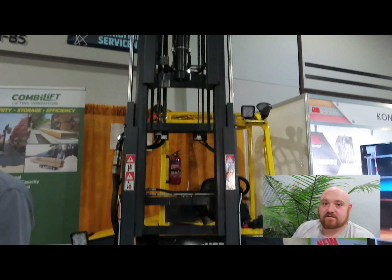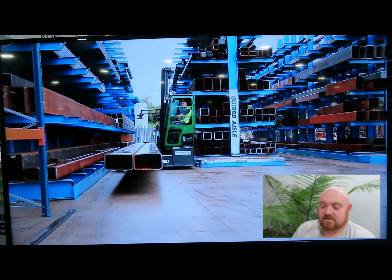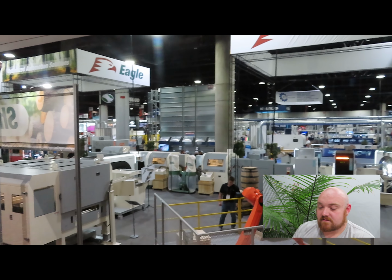Here we go, Combilift, very big in Europe. We're looking at getting one. This thing is friggin' sweet. Very tight radius, get in between racking.